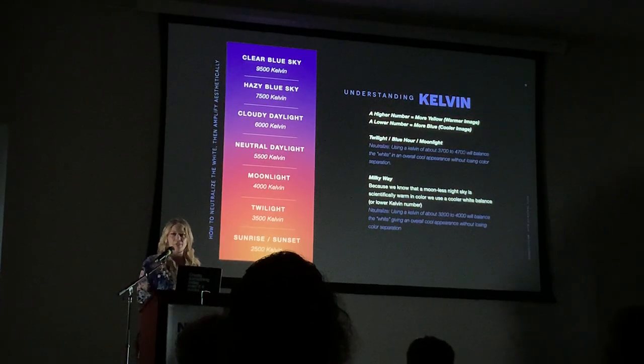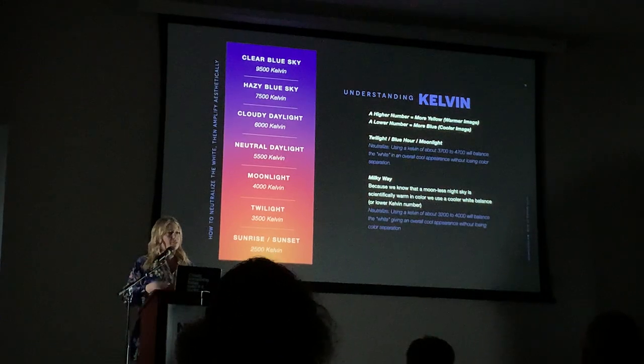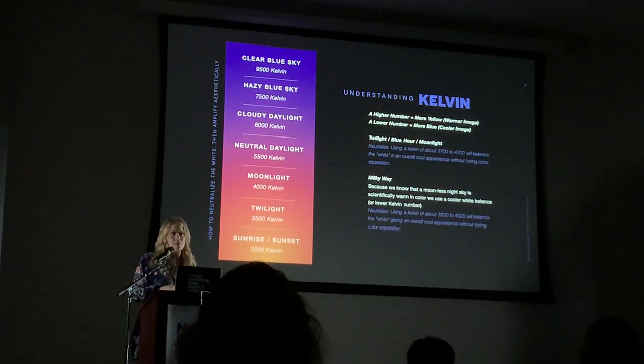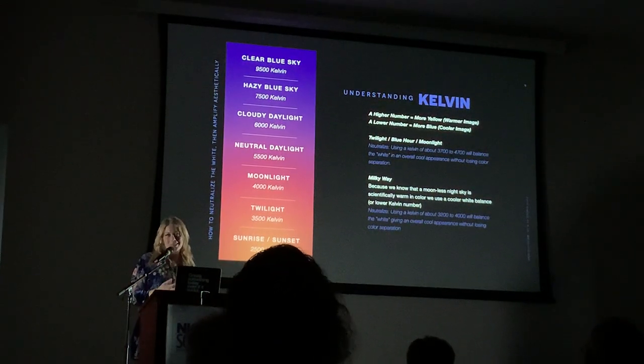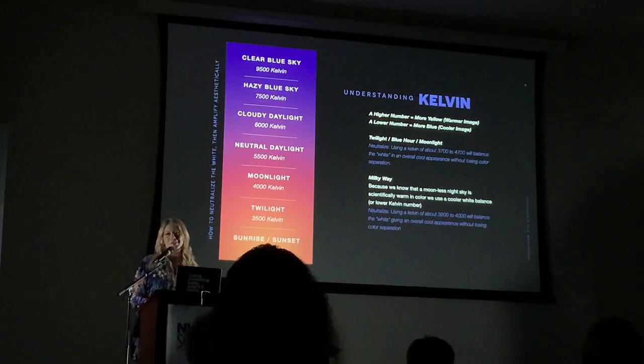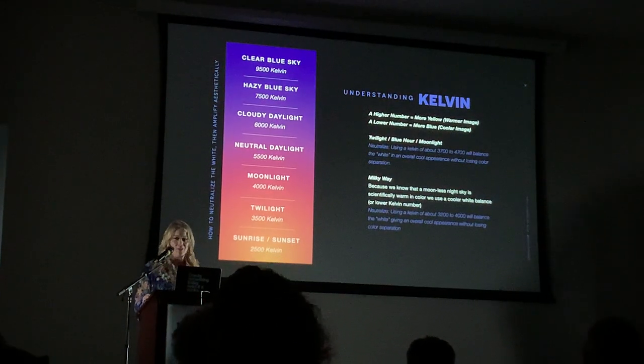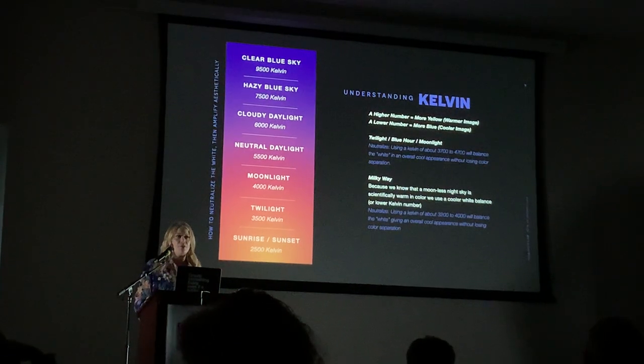So specifically, again, about shooting the foreground separate from the sky, twilight, blue hour, or moonlight, we want to both neutralize the whites and aesthetically make them look good. So we were using a Kelvin around 3,700 to 4,700, and this will balance the white in an overall cooled appearance, but it will still leave room for the other colors.